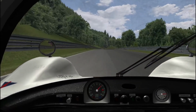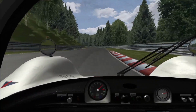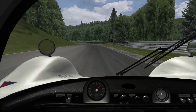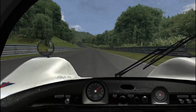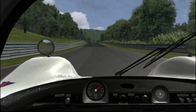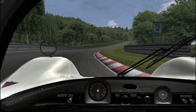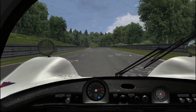Going to go for fifth, just for the engine safety. Don't want to hover around 8,000 RPM too long. Back down to fourth gear. You have to really check your speed going through here. It's really easy to forget you're going fast. And over this little crest, turning almost directly after it. Oh, going wide, but just about getting away with it.